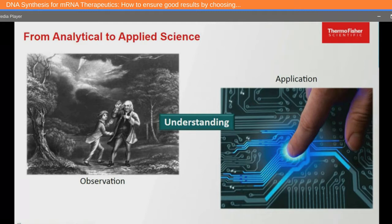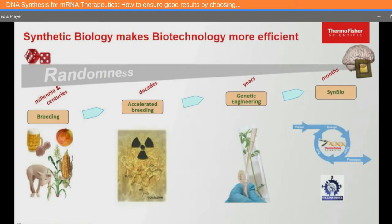When we look at this, synthetic biology is a step in the evolution of biological research. And humans, ever since we've used biological systems, we've aimed at developing biological systems with desirable traits. That started out with classical breeding.